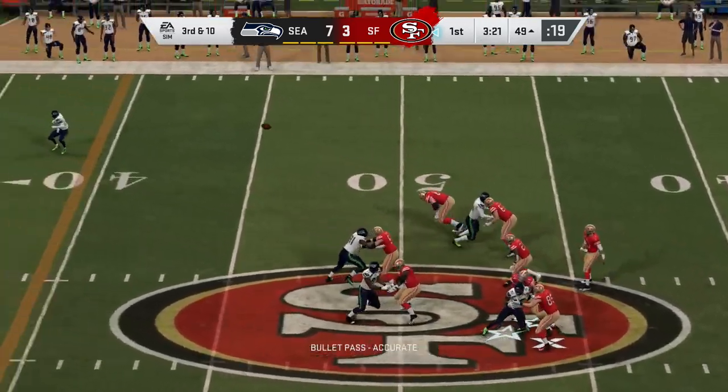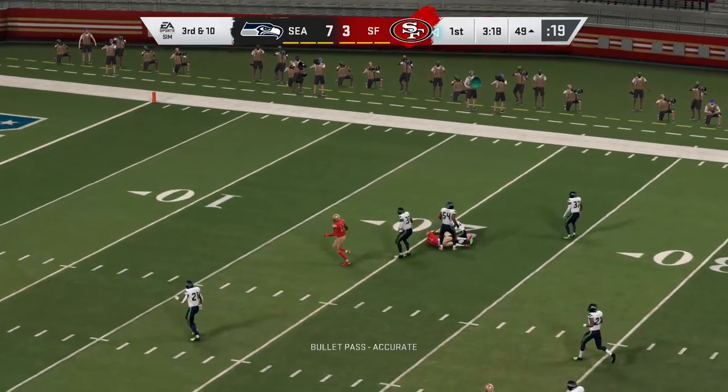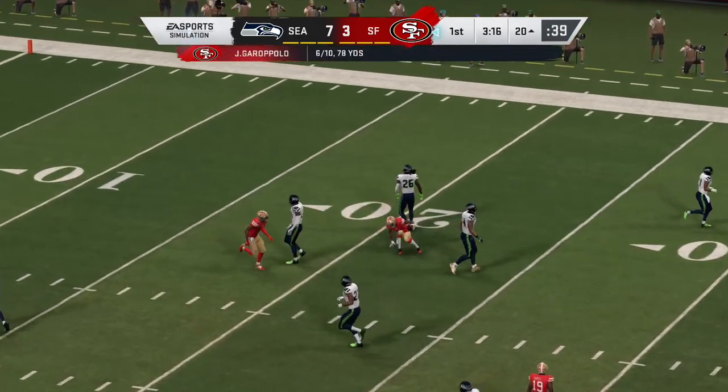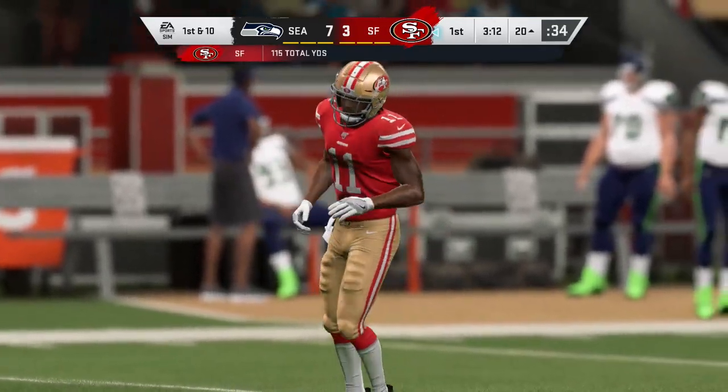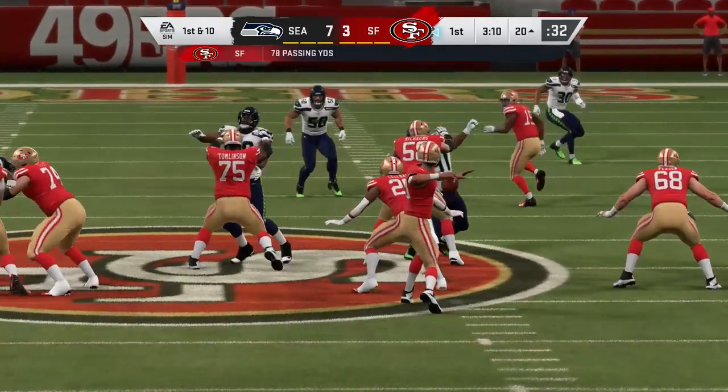To throw, it's Garoppolo. That's complete to a speedy wideout, Goodwin. And he's going to get this one down to the edge of the red zone. A big 30-yard play on third.